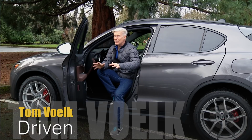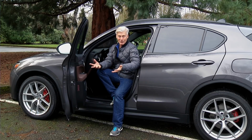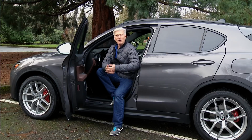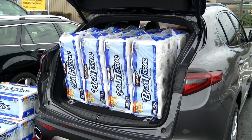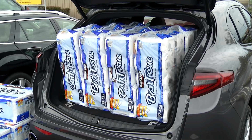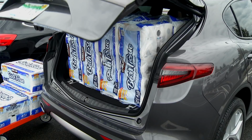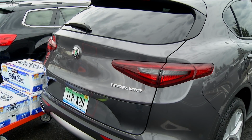Now, let's revisit the TP trunk test for a moment because a few of you have accused me of loading up the trunk too much so that the tailgate doesn't close. That would be a stupid test, wouldn't it? So let's go to the videotape. Now, I can see that there's an optical illusion that the trunk is too full, that it won't close. But as you will see, wait for it. There you go, without any problem at all.